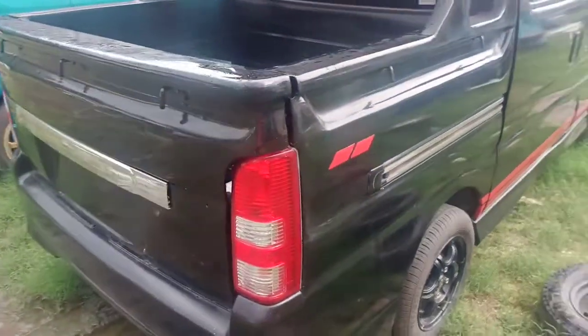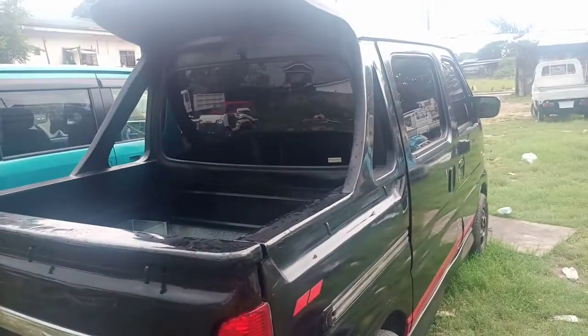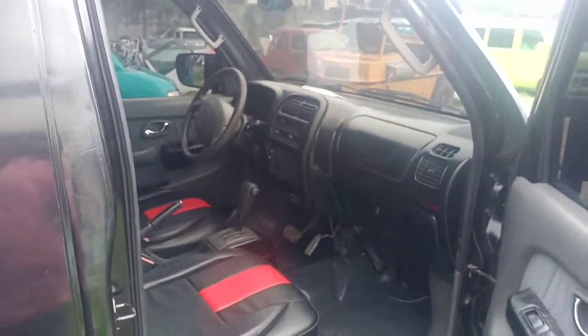Automatic 4x4. Inside view. Backside view. Also have the camera, stereo, power window, all unit 4x4.